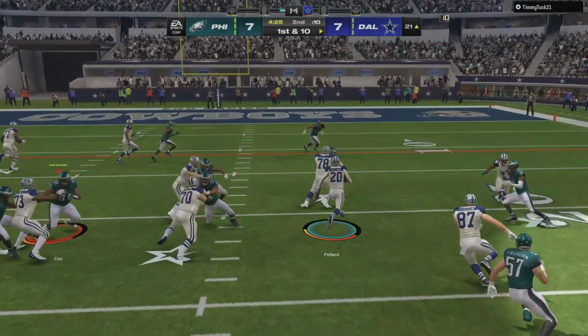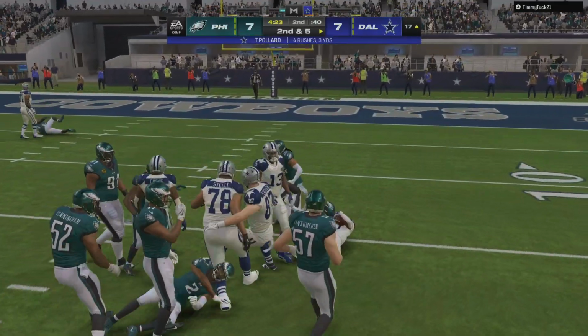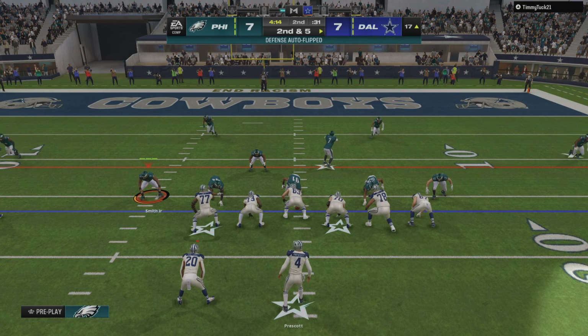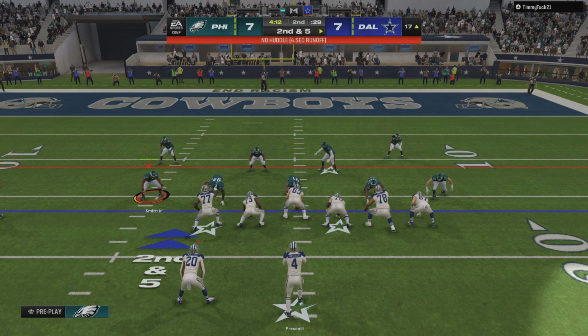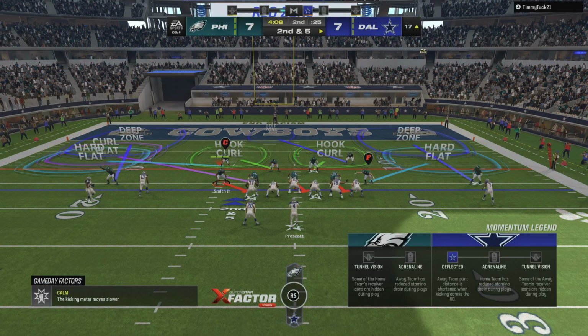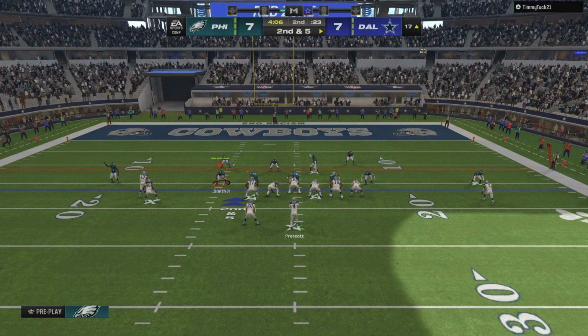Now a shotgun handoff to Pollard. 5 yards on the carry. Good pickup on 1st down. 2nd and 5. It's a gain of 5. Brings up 2nd and 5.